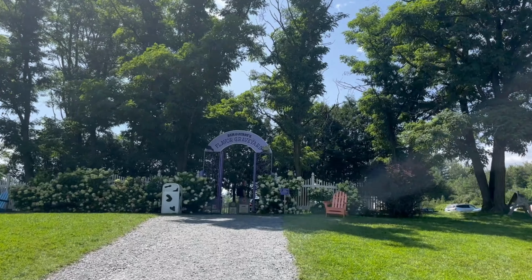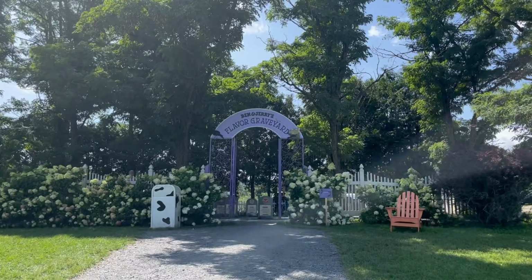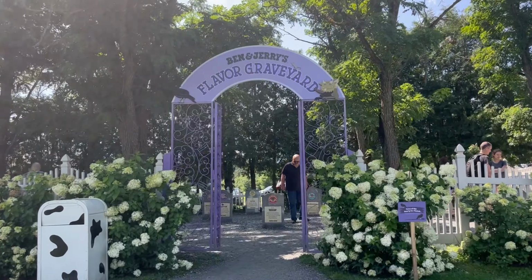And then we have the Ben and Jerry's graveyard, where old flavors go to die. And we did ask, do they sometimes bring them back? They said, nope. Once they're here, that's it.